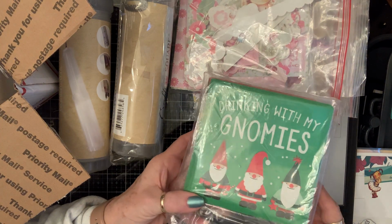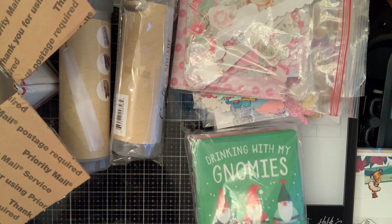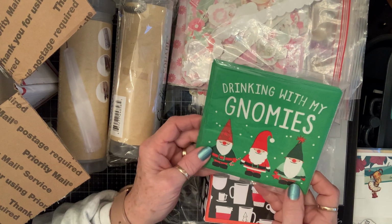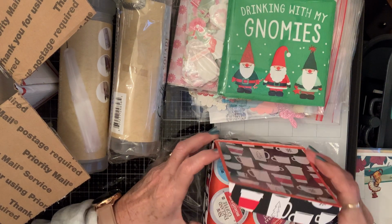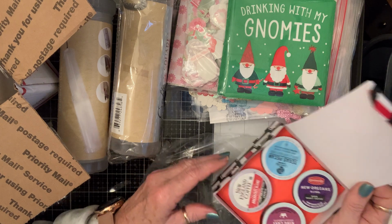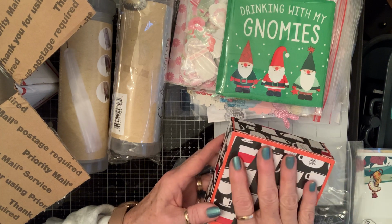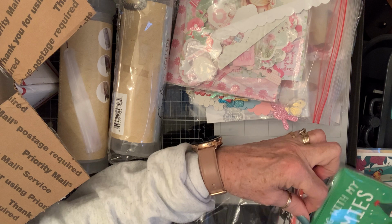She sent me some napkins, drinking with my gnomies. What? They're Christmas napkins and it says drinking with my gnomies. Those are fantastic. She knows I do love myself a gnomie. I love those. Oh, and she sent me some coffees with it. How cool. She made a box, and she's got four coffees in there with the napkins. How pretty is that? What a great idea. That's so cool. Oh, I love that. Love it.